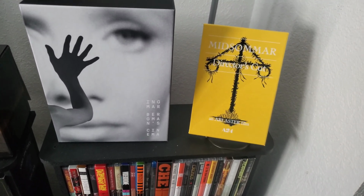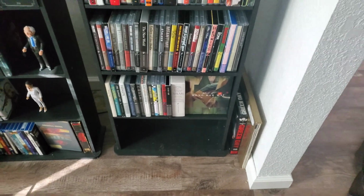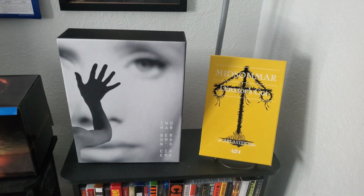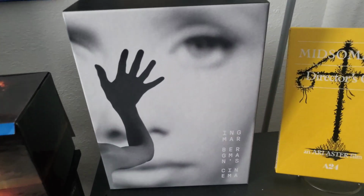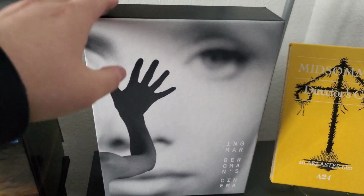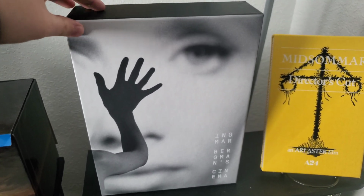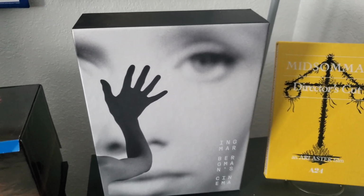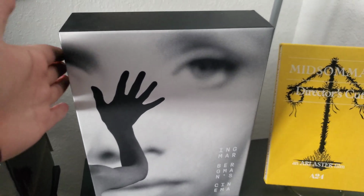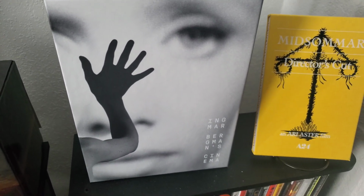So my Criterion collection is in this shelf here. You can see I have an extra shelf down at the bottom that's not full, so I have room for expansion. But at the very top, I have the Ingmar Bergman Cinema box set. Eventually, when I work my way through this, I do want to do a video reviewing the entire set. But it is 39 films, I believe, so there's a lot of stuff to work your way through. So don't expect that video anytime in the near future, but I do want to make a video on this.